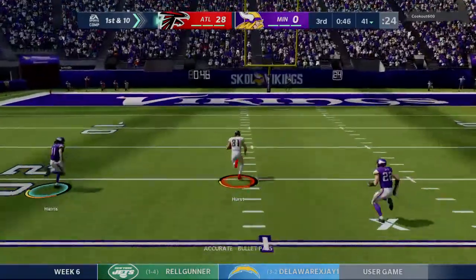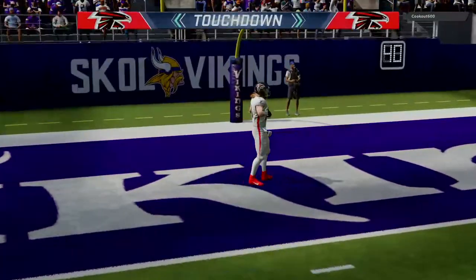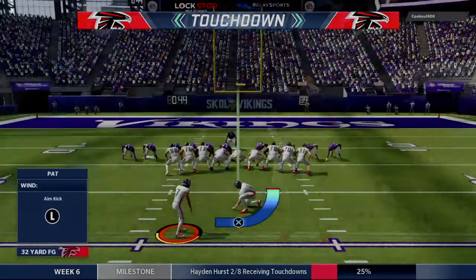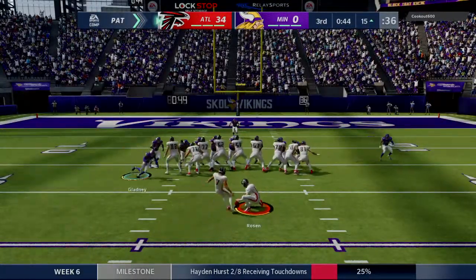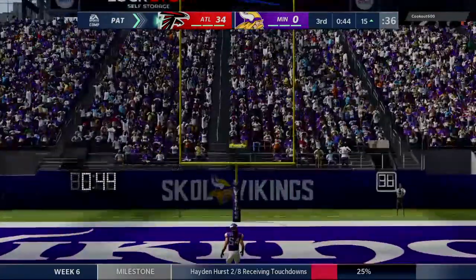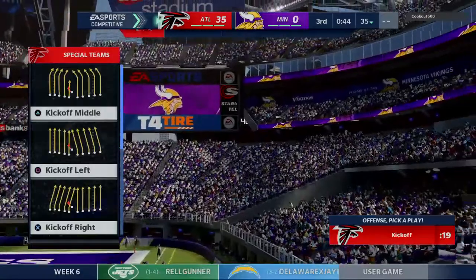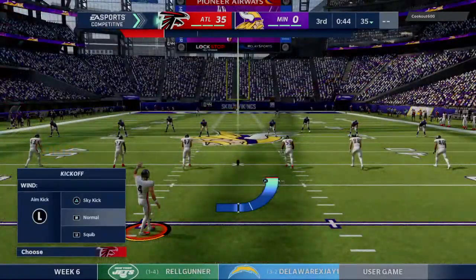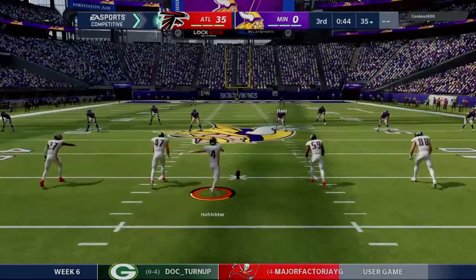He's going to fire. It's caught inside the 25. Touchdown, Falcons. Matt Ryan connecting on his 4th touchdown pass of the ball game. And the Falcons continue to pour it on. And he's been a busy man, 5 for 5 now as he knocks another one through to extend the lead. Falcons 35, Vikings nothing. Sterling Hofrichter to kick off. Now following the touchdown, Hofrichter to kick off.